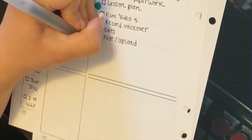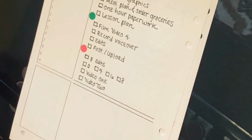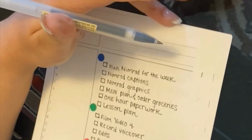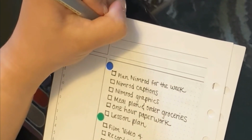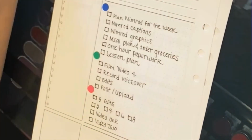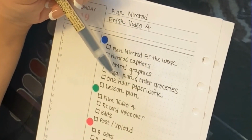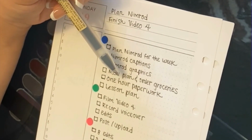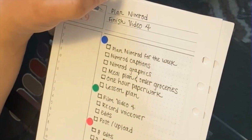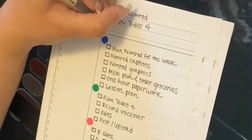G1 tasks are usually pink, so that's 8 edits divided by 2s. And 2 videos. Things that I absolutely have to get done today, I put up here. So planning Nimrod for the week is very important. Finishing video 4 is very important. And lesson planning is important, but I've already taught this course before, so I already have a list of lesson plans that I can draw from. It shouldn't take me too terribly long, so it doesn't feel like a hard enough task to reach for. Instead, I think I'm going to choose from this group and shoot for 4 edits.